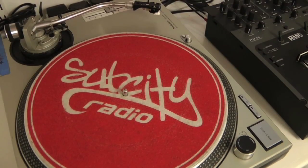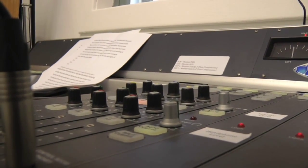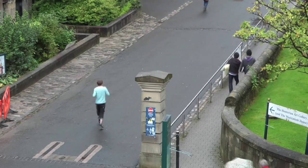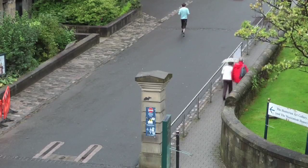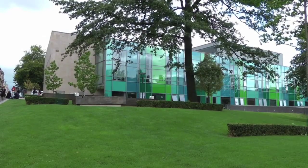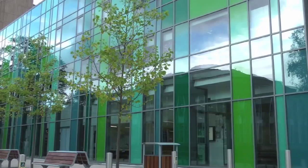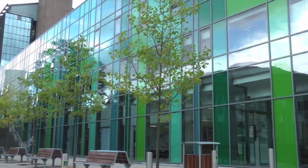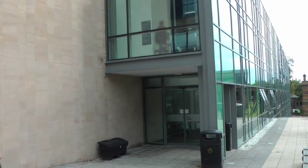Now come on Douglas, let's head up to the Fraser building to find out more about what the university can do for you. One of the newest additions to the university campus is the Fraser building, or, as the youths are calling it, the Hub. Most services in the Hub operate from 9 AM until 5 PM, but it's best to check beforehand lest you be disappointed and have to go to the library to actually study instead.